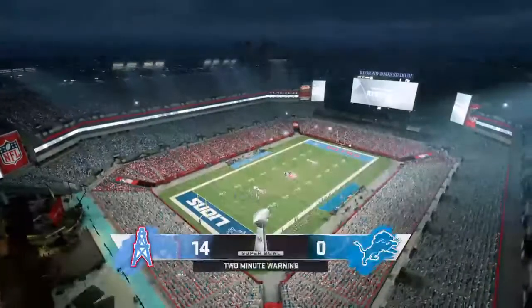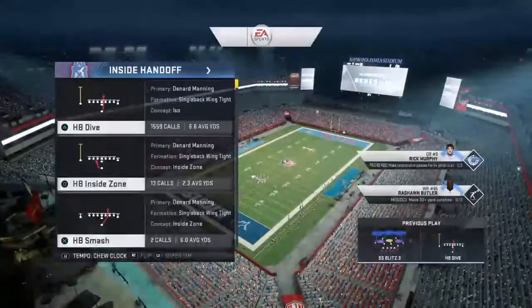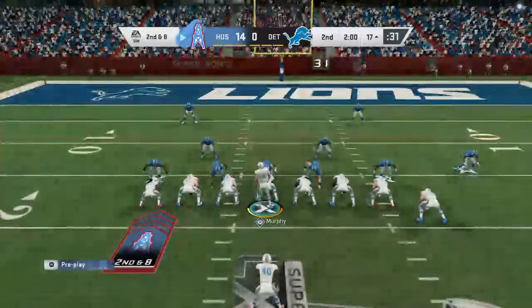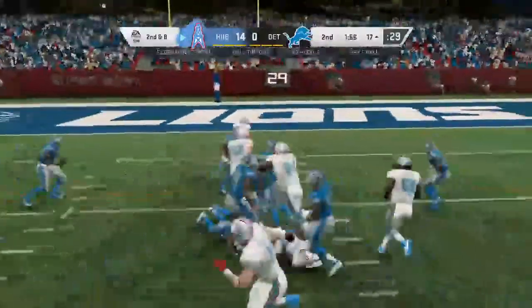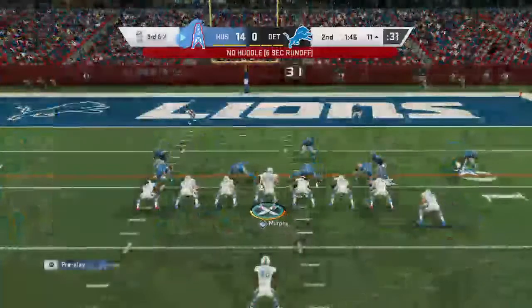And he's brought down just outside of the 10 at the 11. It's a gain of 6, moves him to a manageable 3rd and 2 situation. On 3rd down, it's Manning. And he couldn't quite get there. Tackled down at the 1. They're able to convert on 3rd down, and that sets up a 1st and goal.